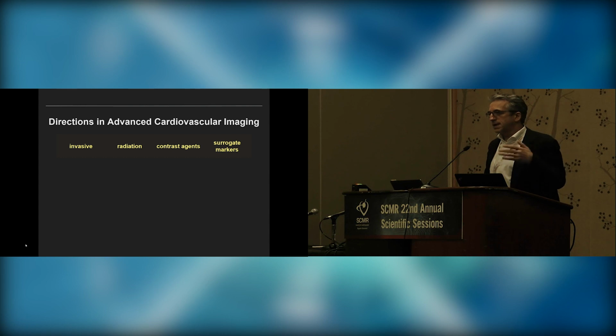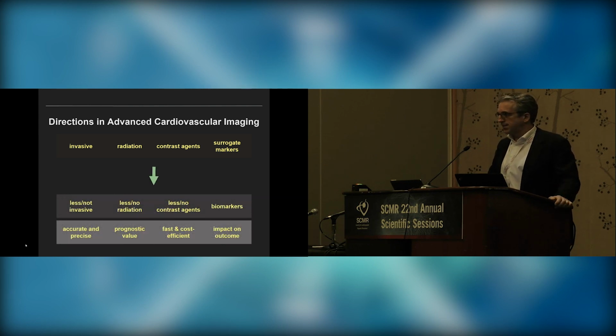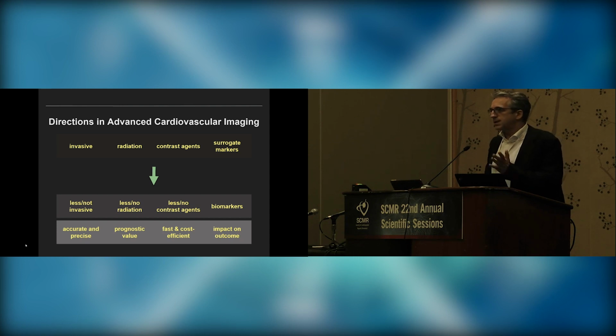In general, we have to say the direction for cardiac imaging should go from invasive methods that use radiation, contrast agents, and surrogate markers to techniques that do not necessarily use that. And while we do not have a perfect imaging tool that can do all, we should try that with what we're doing, we're accurate and precise, that we have a prognostic value, that we are fast and cost efficient, and eventually improve outcome. Because the most beautiful images do not help if they eventually do not make lives better. And that's always important to keep in mind.